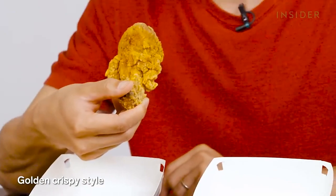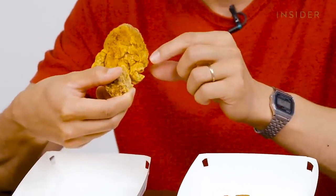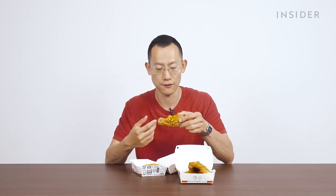I just wanted to talk a little bit about our chicken recipes here. So this is the original recipe, but we also have an additional recipe called the Golden Crispy Chicken. Now you can tell that there's quite a bit of a difference. It is significantly more golden, I guess it's lighter yellow colored than the original, but there's also a very healthy sprinkling of chili powder on top. And the batter is a lot harder and crunchier. I guess it's probably more of a localized version of the chicken.